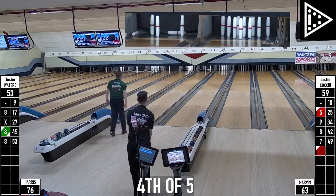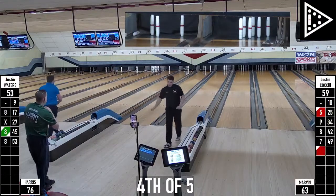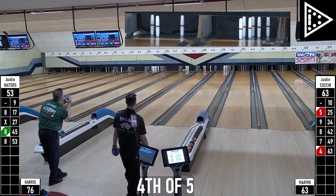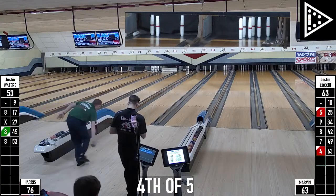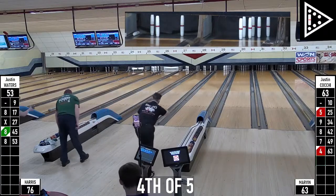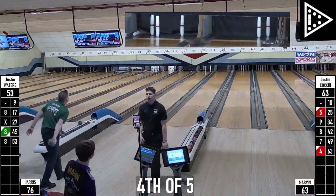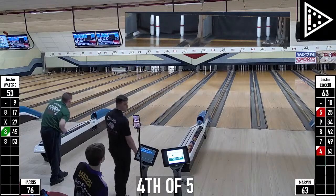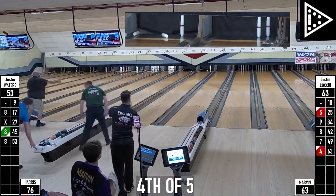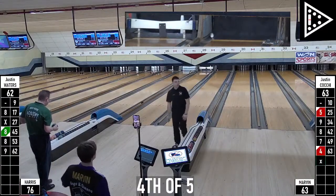Waters to start his second half, 2-4-6. Cocchi's spare fill just on the left side. He kind of held that one a little too long. Waters misses on the second ball. Off the skip, foul ball line. Goodness. Just didn't drive through the 6-10. And Justin nearly collects the others. He'll get 9. Justin Cocchi, 10.